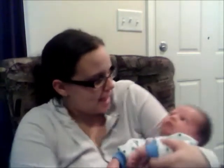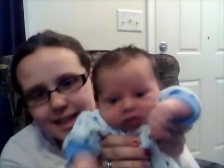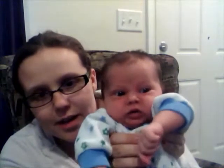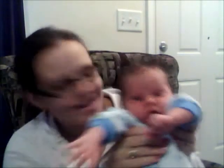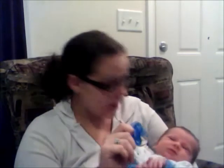So yeah, Mason is 2 weeks old. Let's show you his beautiful face. What a little sweetheart. I just love him so much. He is just the cutest little guy. He's so sweet. He pretty much only cries when there's something wrong, obviously, like he needs a diaper change, or he's hungry, or we've been dealing with gas lately too.